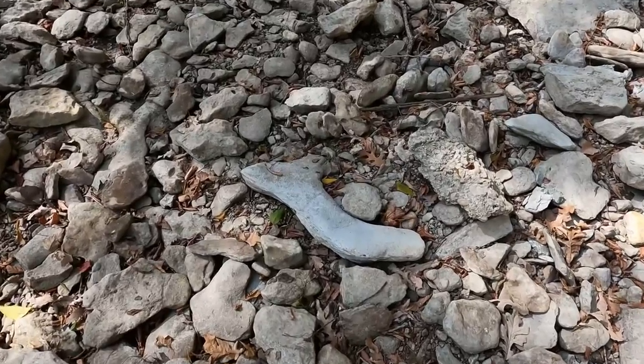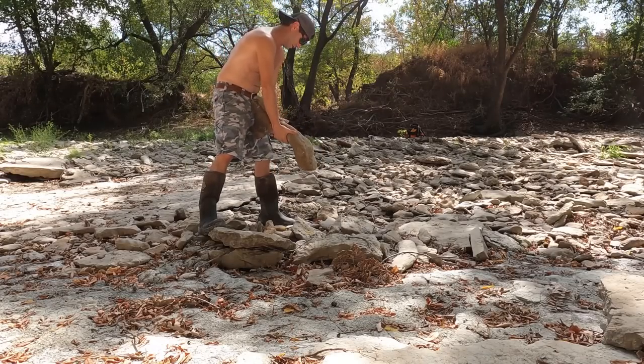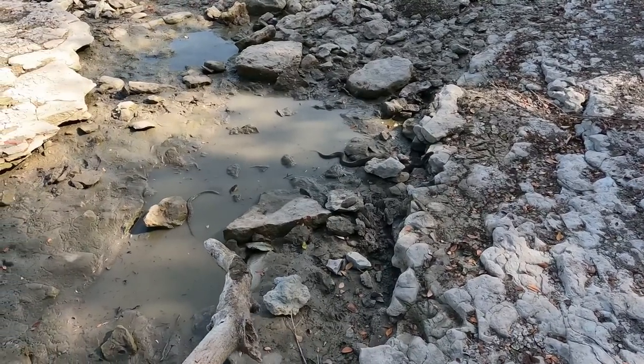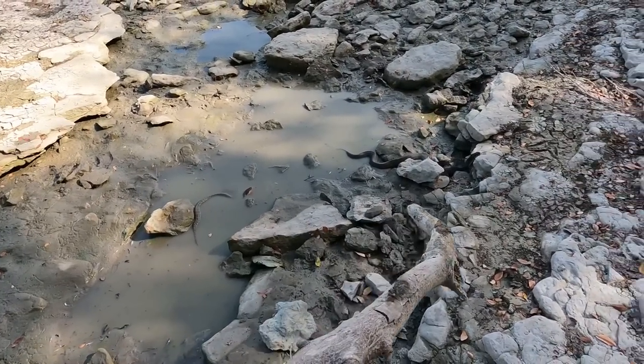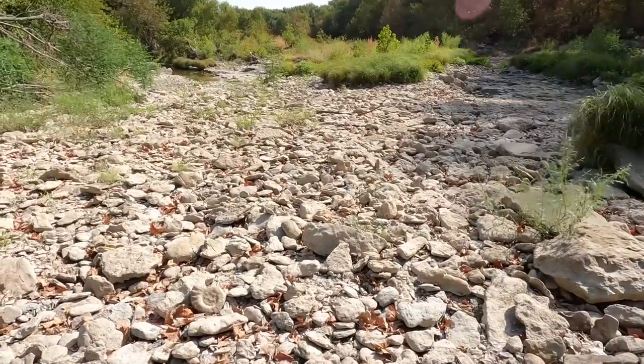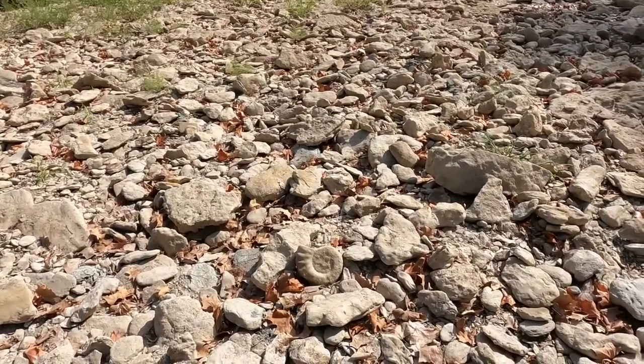What do we have here? Barely hold it up. It's gonna take both hands to hold this one up. There's one right there at the end of my stick. And then there's that one right there, the end of the stick. You won't believe the ammonite I just found laying here on the surface.